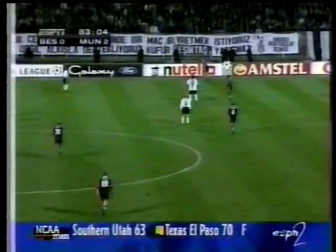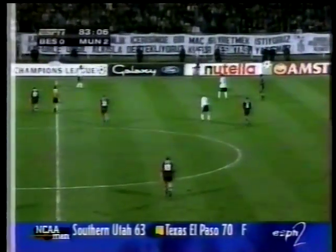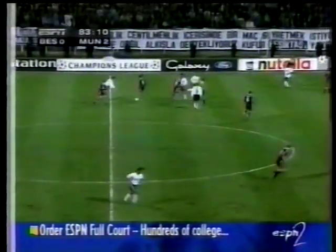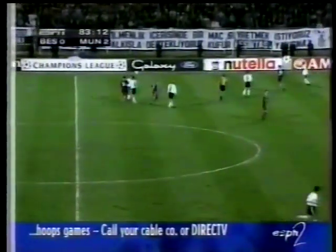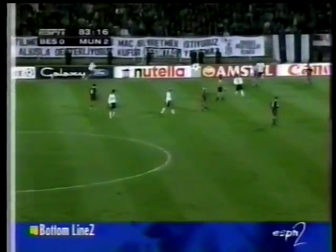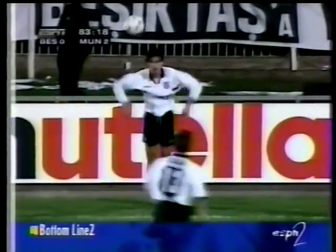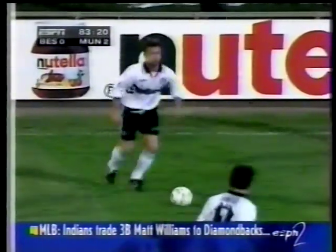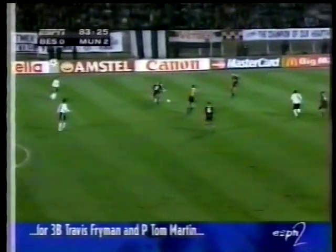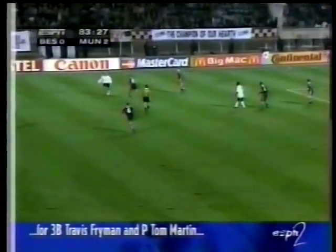So Sikla comes on, the player who is just 23 years old. Came from Dynamo Dresden, joined back in June of 1993 for £1 million. And for me, Mehmet Scholl was the man of the match. He certainly covered a lot of ground and was very effective, and a good day's work for him.